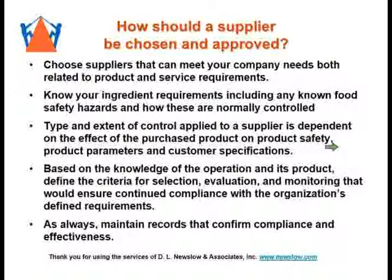The type and extent of control applied to a supplier is dependent on the effect of the purchased product on product safety, product parameters, and customer specifications. So, you understand the item. If an item is a dry product such as sodium benzoate, it's not really a high-risk ingredient because of the nature of the process.